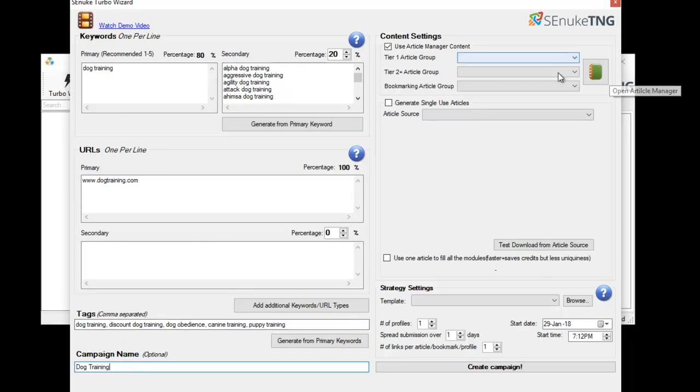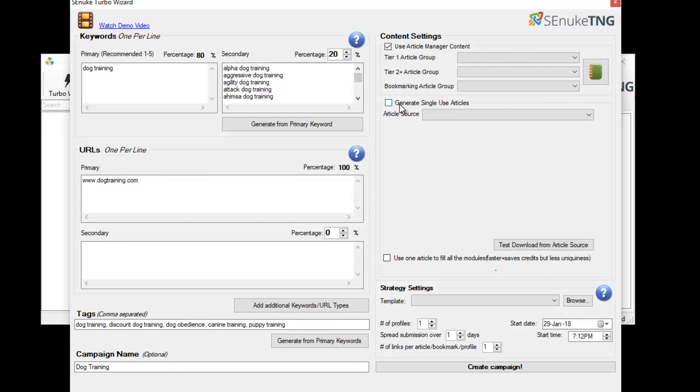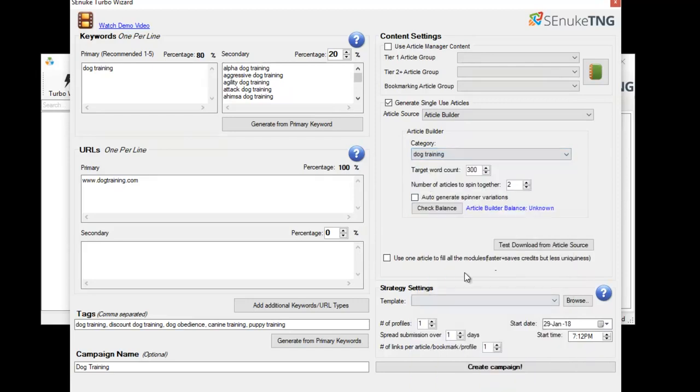Next, we need some articles to fill up all the different projects within this campaign. We can use the article manager that we showed earlier, or if this is just a one-off thing, we can automatically create a set of articles just for this campaign. So if we go to Article Builder, select a category that's linked to this niche, dog training, set the size of the articles we're interested in. Let's go for 600 words.